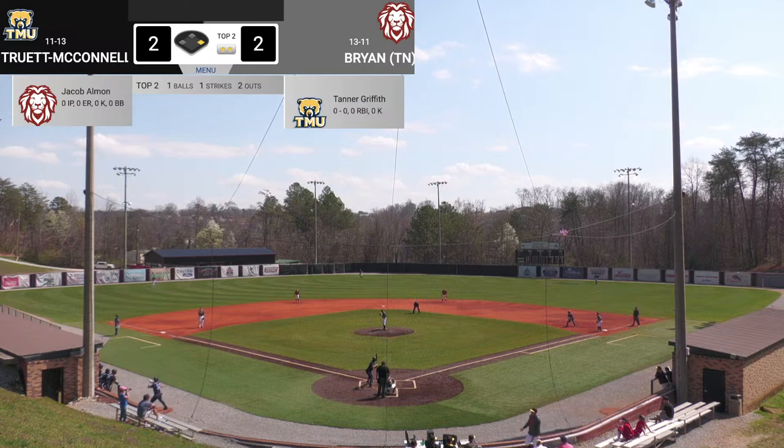So we've got two outs here in the top of the second with a runner at first. Allman looks in, gets his sign, and here's the first pitch, breaking ball in there for a called strike one.